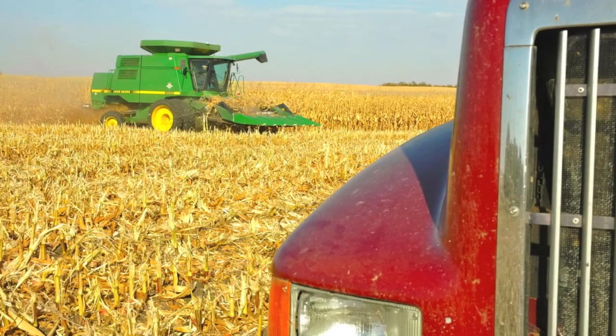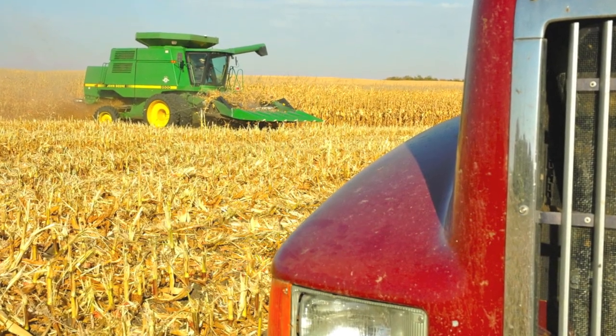We're in a couple weeks earlier than we normally would without that tile, and it did make a big impact on where the yields were, because it would have pushed us several weeks later, especially after that 9-inch rain.